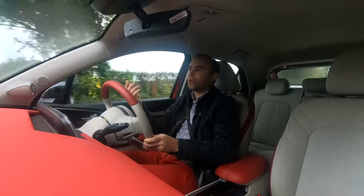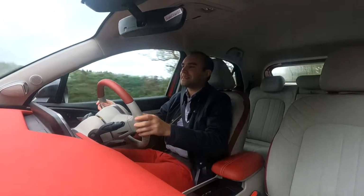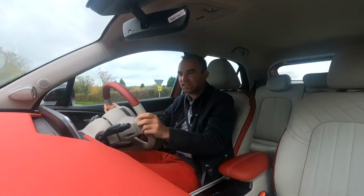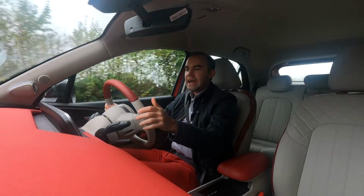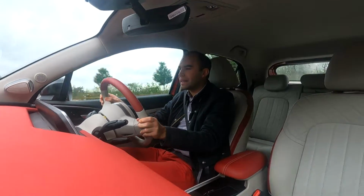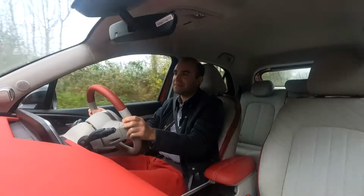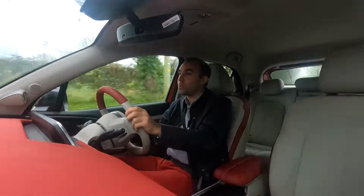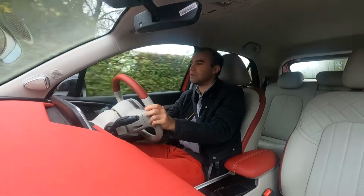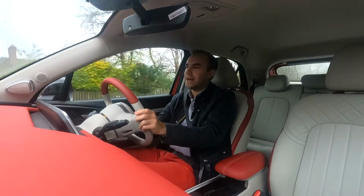sport mode. And then of course the throttle is a little bit sharper. Steering's the same weighting actually. I think you probably have to go into the screen here to change the steering weighting, but yeah, it's just a little bit quicker when you actually put your foot on the throttle. Let's put it back into auto mode. How about that?